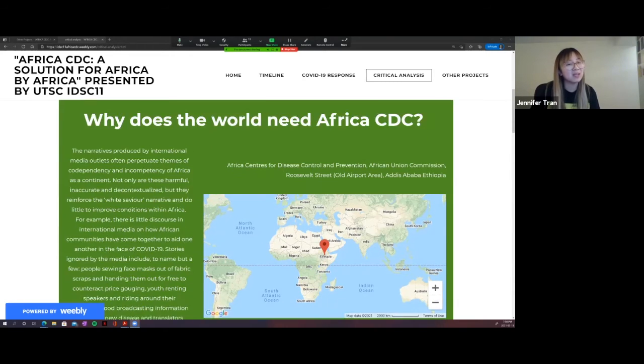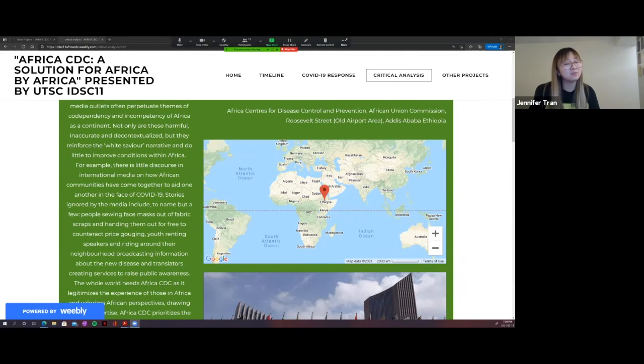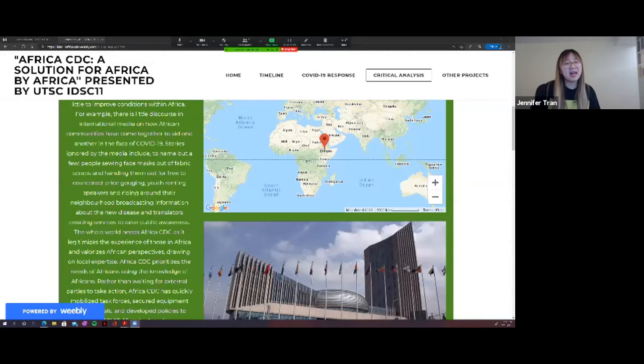So, examples may include youth renting out speakers and riding around their neighborhoods, broadcasting information about the new disease, translators creating services to raise public awareness, people sewing face masks out of fabric scraps and handing them out for free to counteract price gouging. So the whole world needs the Africa CDC as it legitimizes the experience of those in Africa, while Africa CDC prioritizes the needs of Africans using the knowledge of Africans.